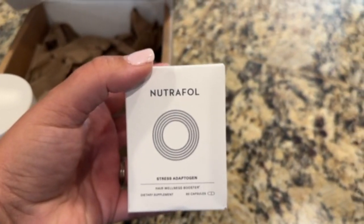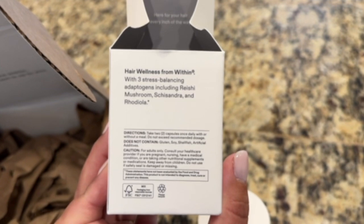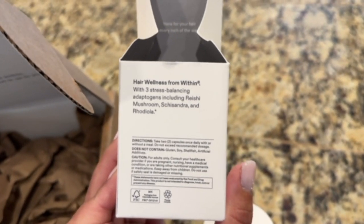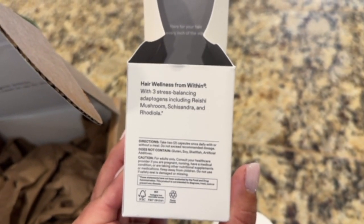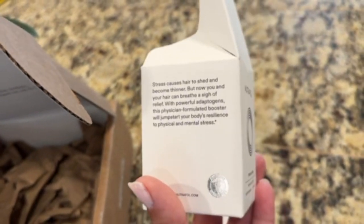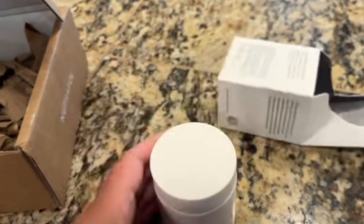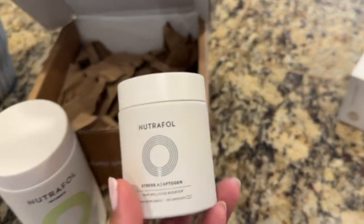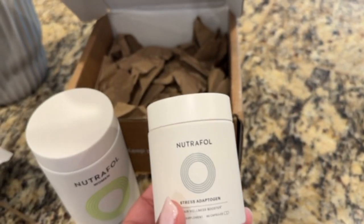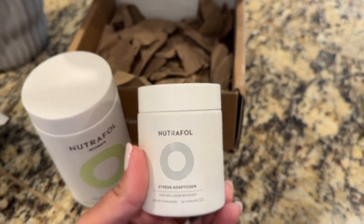And here's the stress adaptogen. So it's got 3 stress balancing adaptogens, including reishi mushroom, don't know how you say that, shishandra, and rhodiola. So this is supposed to help reduce stress. So I'm going to be using these for a couple of months and see how that goes. I've heard only wonderful things about this brand, so I'm hoping for the best.